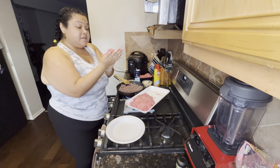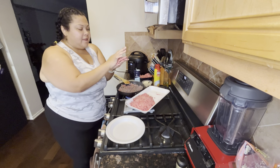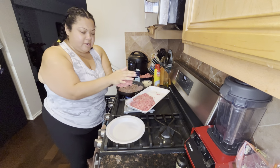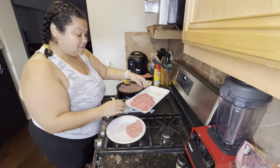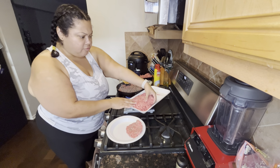I really missed just having a bowl of ground beef. I know it sounds weird, but when I eat the standard American diet, I miss keto. I miss carnivore. I crave it.